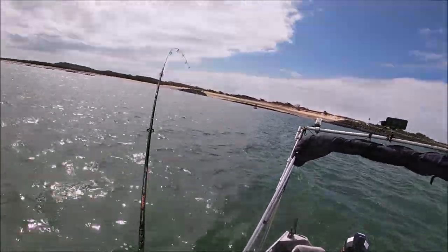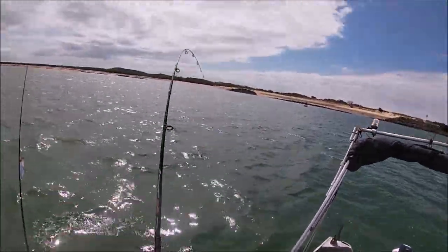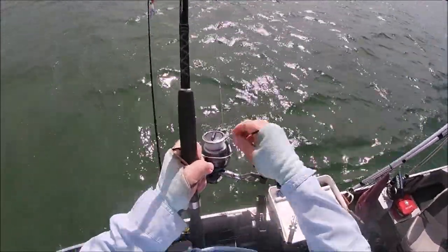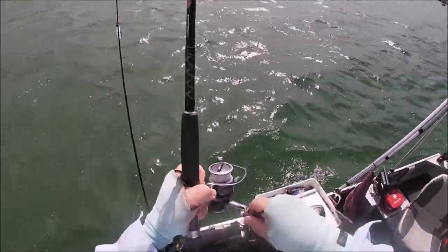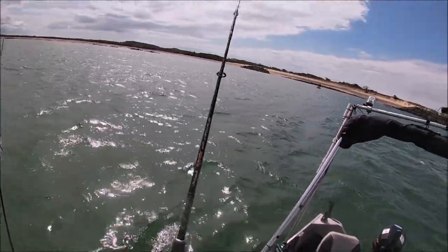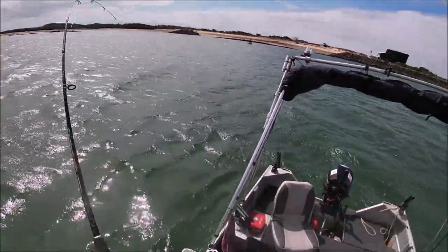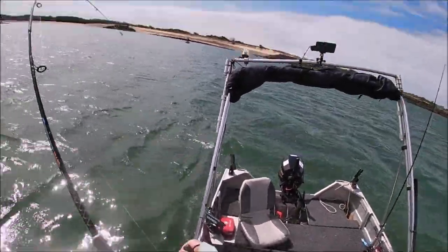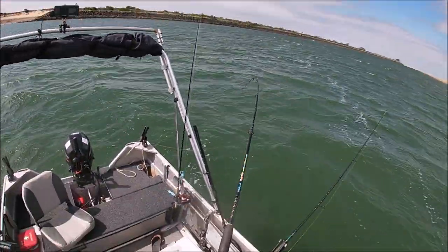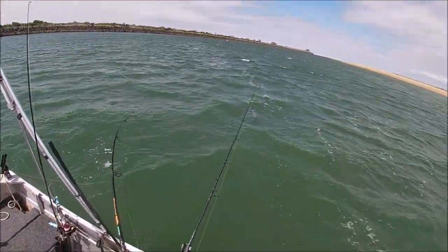Where's he going? Nobody knows. Ooh. Did he throw it, did he? No? Just making out. Tricky little bugger. What's he doing? Oh, starting to come up a bit rough too.